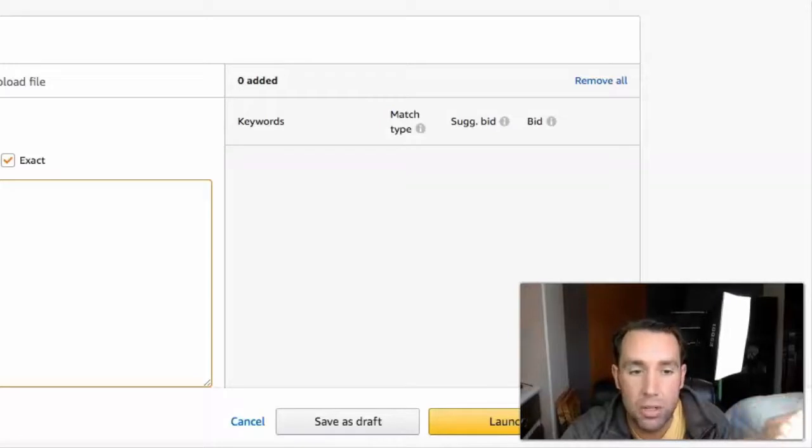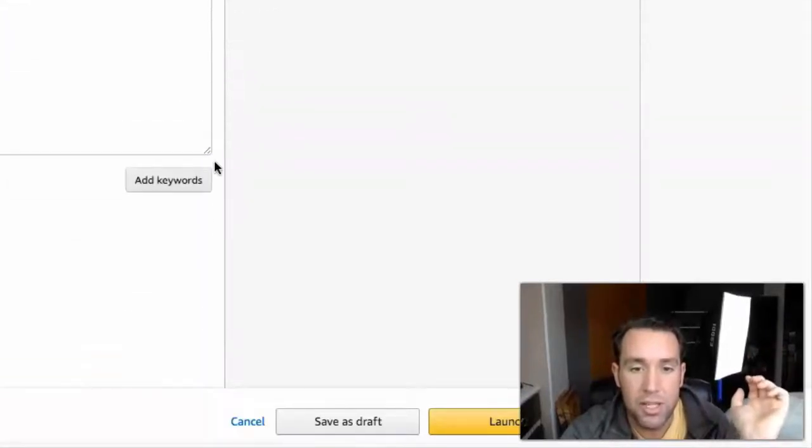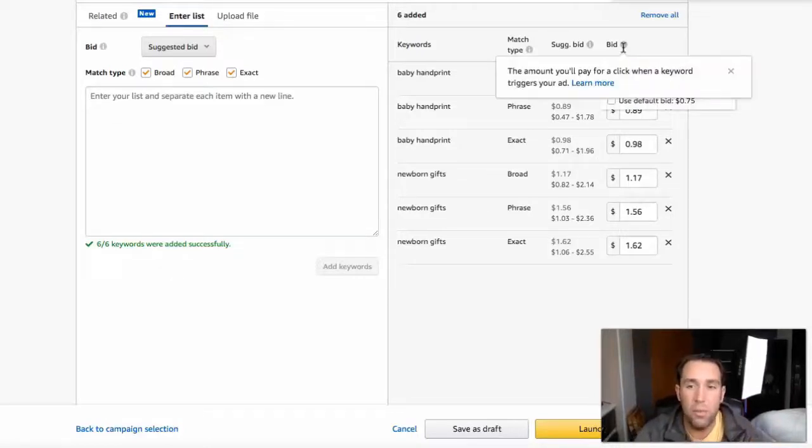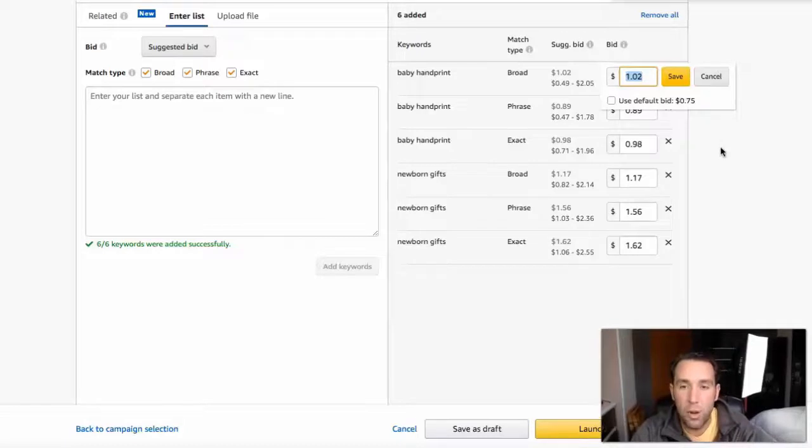Okay, so you do all 10 to 15 of your best top broad, phrase, exact keywords from your master keyword list. And then you're going to add keywords, and then you'll have a bunch over here, and it'll list them out broad, phrase, exact for each keyword. So you have to spend a little bit of time going through all these. But again, we're just going to take the suggested bid of 1.2. We're going to times it by 1.3, and then you'll get your suggested bid. So you'll go through there, and then you can see the match type, but just make sure you enter in at least 10 to 15 of your top best keywords.